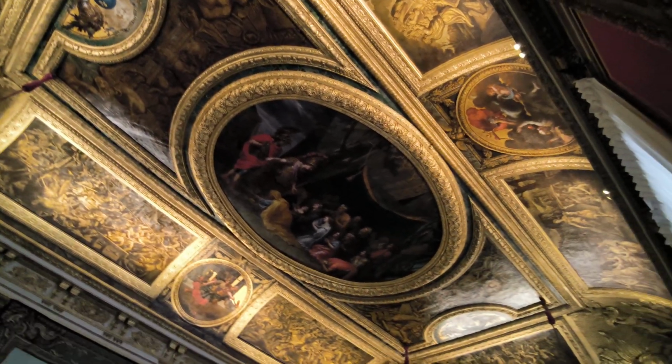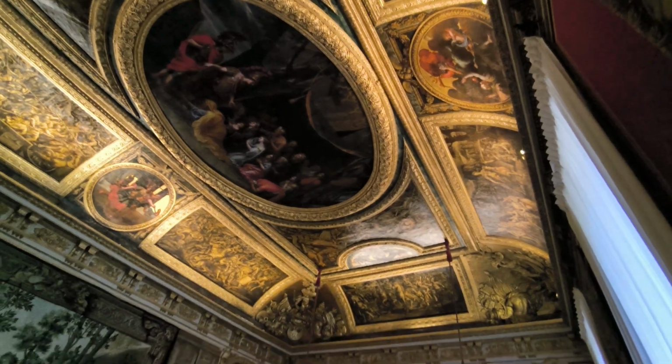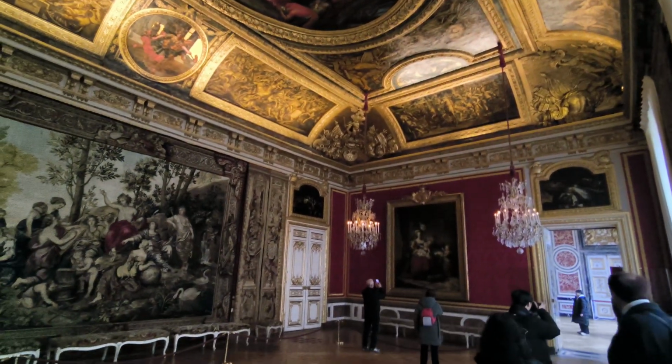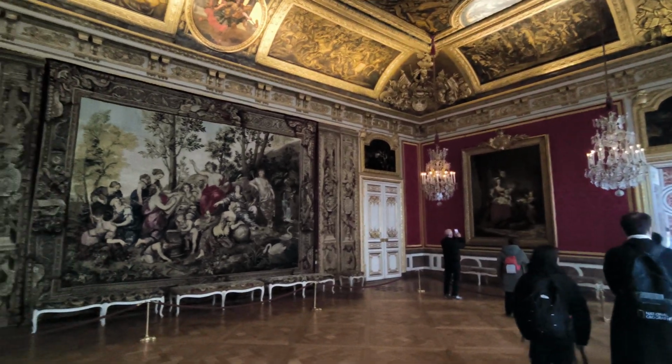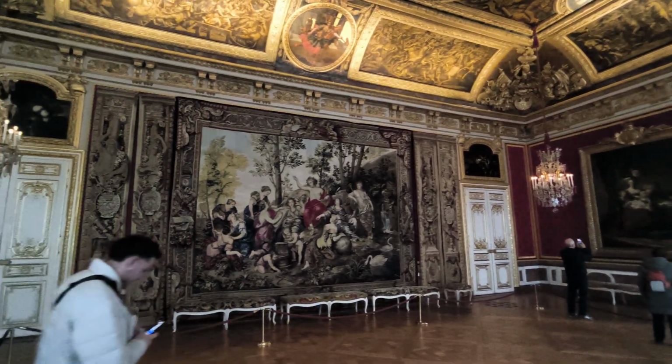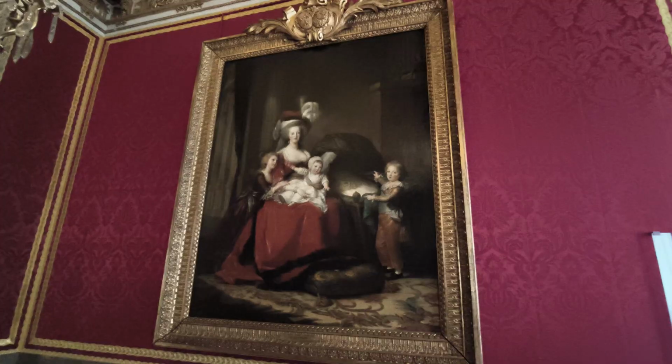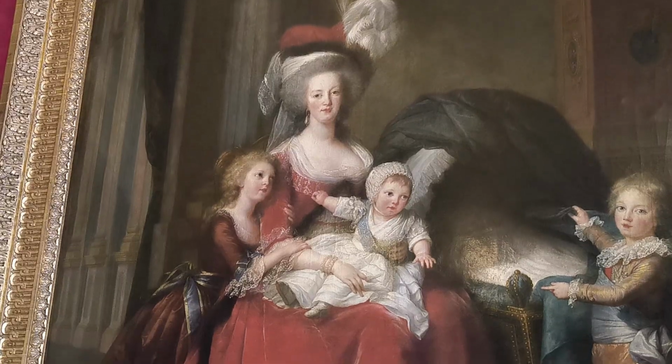The Queen's apartments and the King's apartments were laid out on the same design, each suite having the same number of rooms. Both suites had ceilings painted with scenes from mythology. The King's ceilings featured male figures, the Queen's featured females.